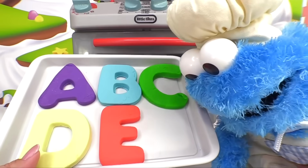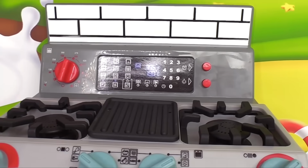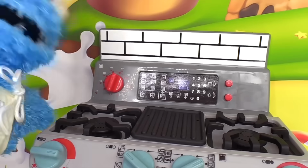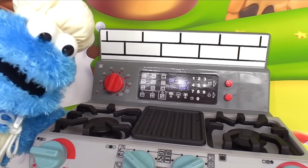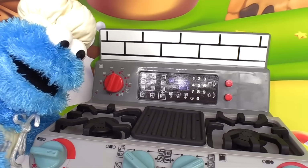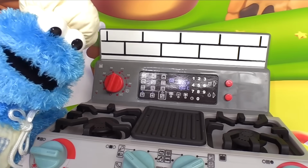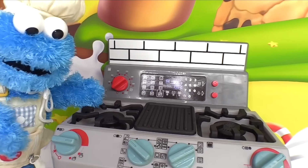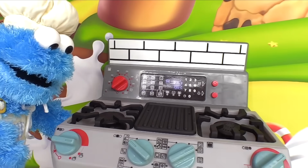Oh, right, right. Now, up top here, we can turn on our oven. This red dial will help us set the temperature. Uh-oh, me want to help. Can me do it? Sure, go ahead, Cookie Monster. Turn the dial to 375. Okay, okay. Here you go. Me think it's working. Yeah, that sound means it turned on.